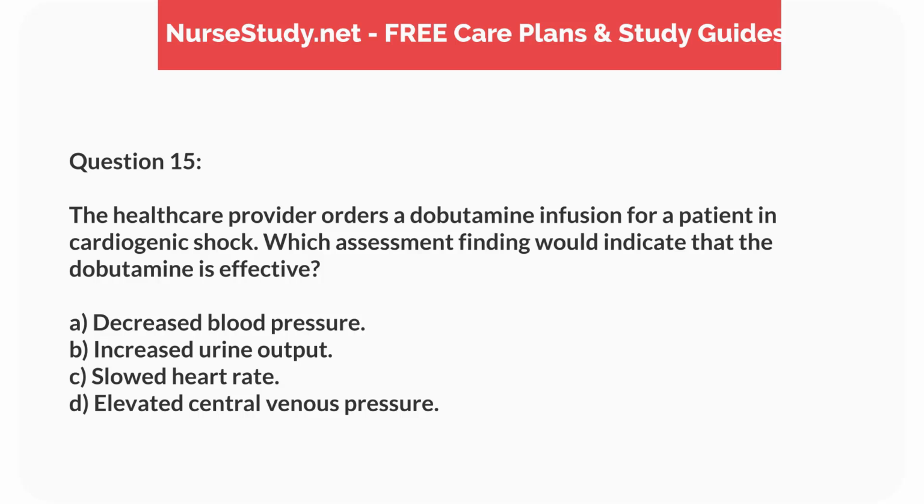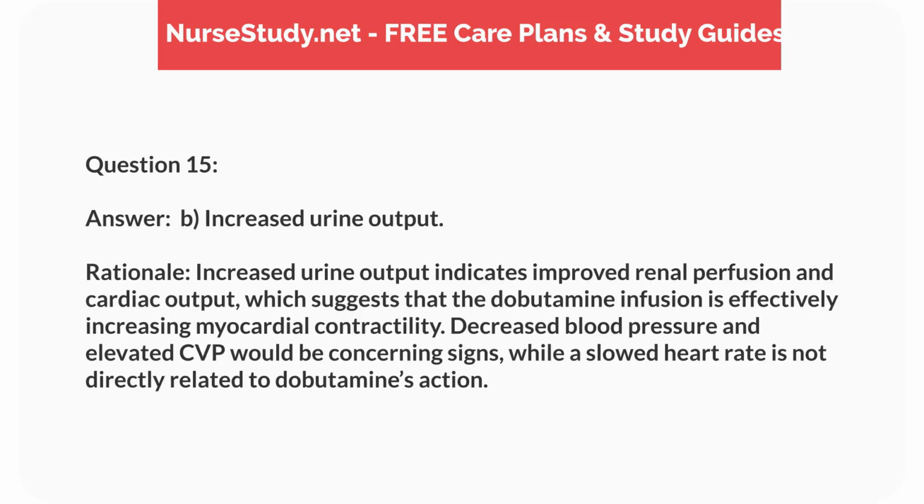Question 15. The healthcare provider orders a dobutamine infusion for a patient in cardiogenic shock. Which assessment finding would indicate that the dobutamine is effective? A. Decreased blood pressure. B. Increased urine output. C. Slowed heart rate. D. Elevated central venous pressure. Answer: B. Increased urine output.